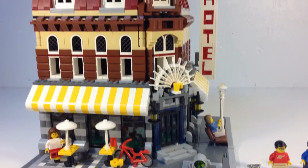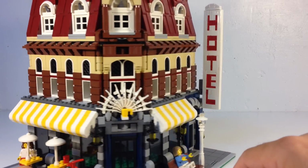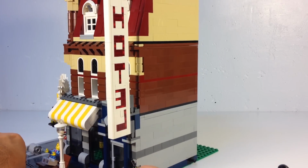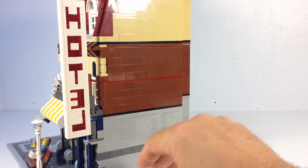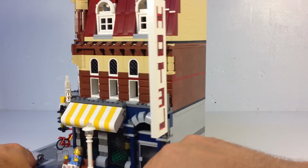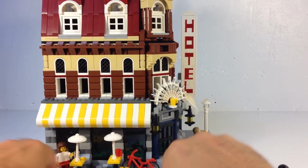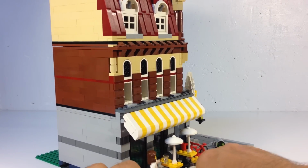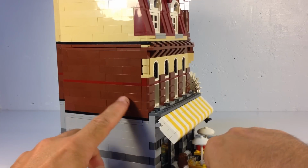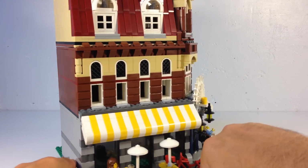So the other good detail is the sign here. Of course, when you look at it from the other side, it's backwards, and then there's no windows on this side because it'd be up against another building. And I think it's the same with the other side. And it's interesting that some of my browns are a little different color. They're all reddish browns, but they just have different colors to them.